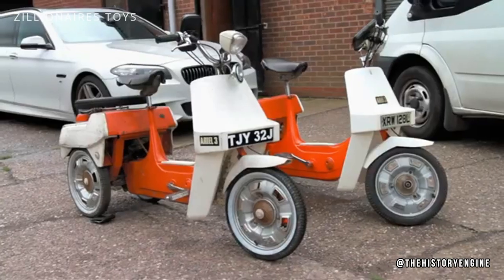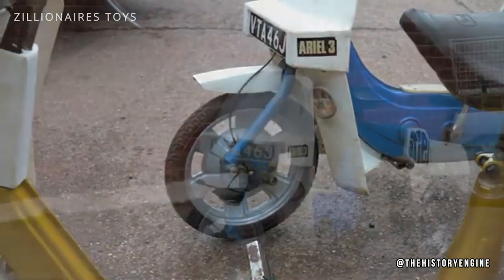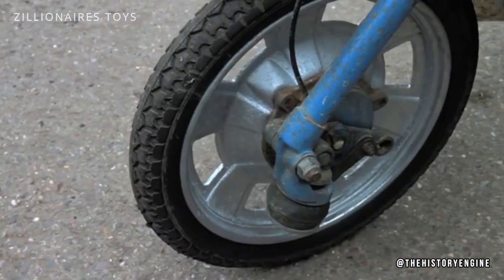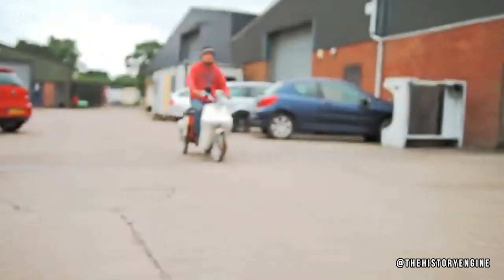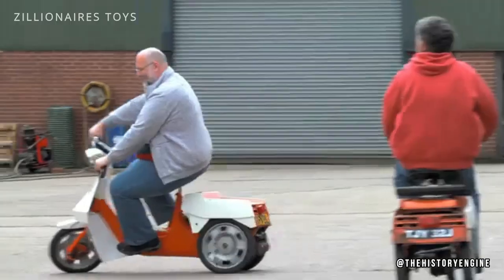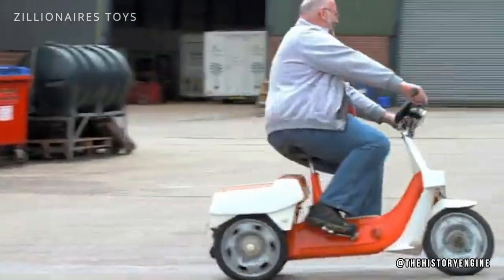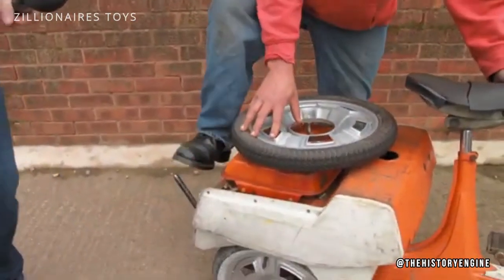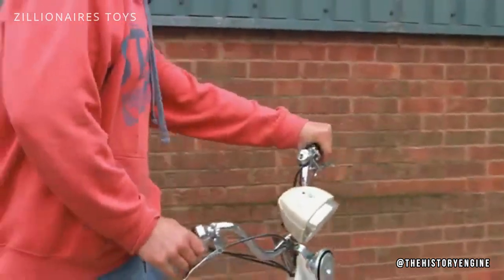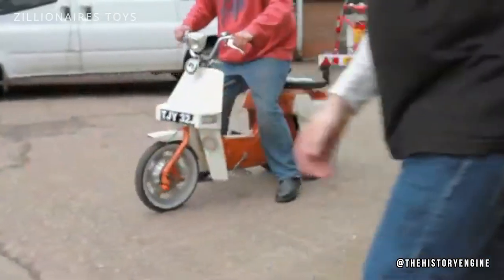The manufacturer itself was uncertain about the vehicle's purpose, as evidenced by the perplexing advertising slogan, "Here it is, whatever it is." The blame for its failure was attributed to a management team that had little interest in motorcycles. Despite some fascinating and innovative design features, such as its ability to lean into corners like a motorcycle, and having all three wheels interchangeable, the Ariel 3 was unattractive, slow, and ultimately an elaborate solution to a problem no one had.